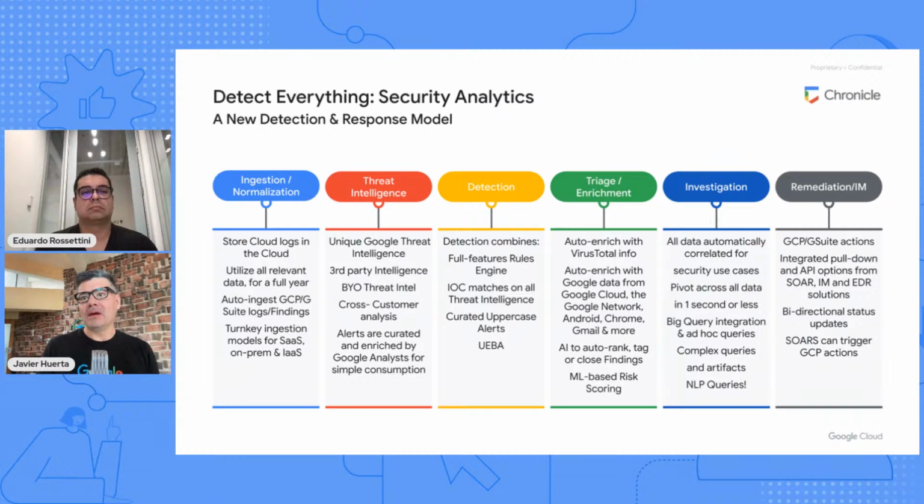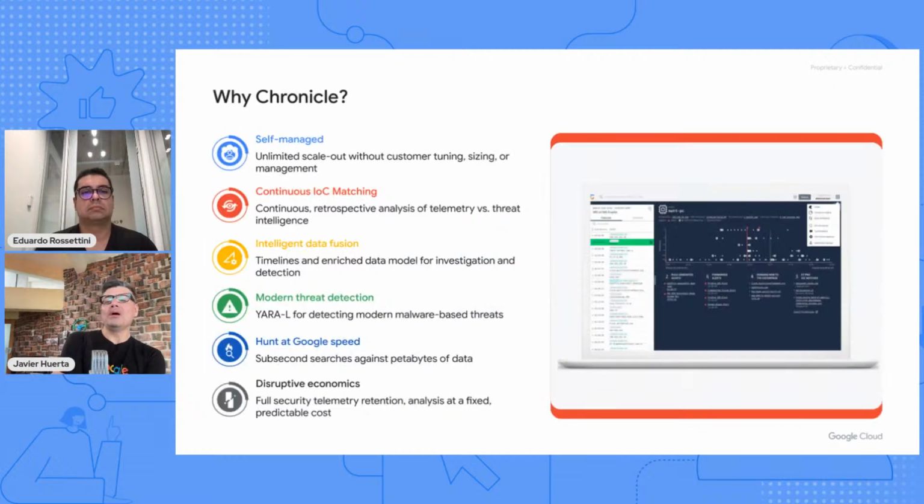Okay, so we're going a little bit ahead. Why Chronicle? Well, it's self-managed. It will do continuous intelligence and threat detection matching. It will do intelligent data fusion. It will take different sources of information and merge them into one. It will hunt at Google speed, and this is really important for the things that we're talking about. If you can imagine how many sources of information you may have, and we will be talking about these sources a little bit later, they are very, very big. So you need real threat detection in real time that works at speed.